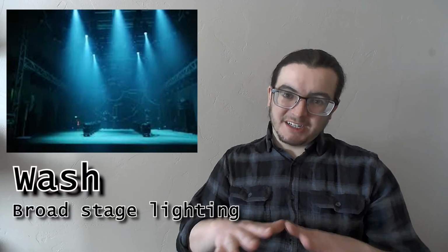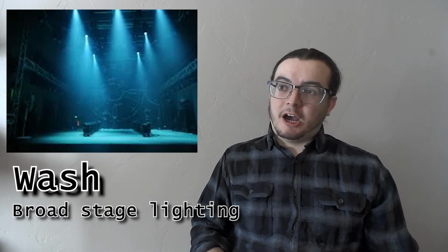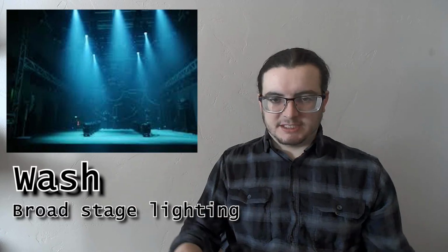So the first thing you want to do is establish a good wash of the stage. A wash is just a broad, general blanket of light that covers the stage. Lots and lots of designers like to use a warmer color, like amber or more of an orangish color, right? That just makes the whole scene look warmer, right? So a wash, broad spread.